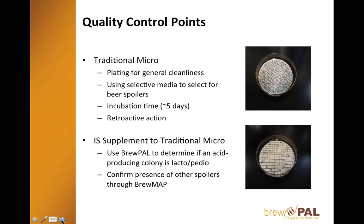So if we go forward one slide, something I really want everybody to take from this is that while we use the Invisible Sentinel system in bulk and in a lot of different places, we still do a lot of traditional micro. Traditional micro is great for determining general cleanliness of your whole process. A lot of those places I mentioned, from propagation all the way to packaging, are key areas to make sure that your process is clean and free from contaminants. I put some petri dishes on here, pictures of our house yeast, and in the top pictures some benign bacteria that we sometimes see in some parts of our process. But ultimately, you want a really clean process. And especially most of you who are on the line right now in craft brewing, I'm guessing most of you don't pasteurize your beer.